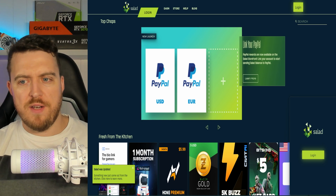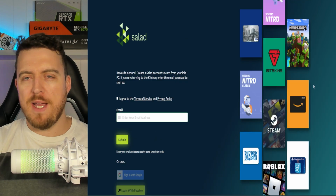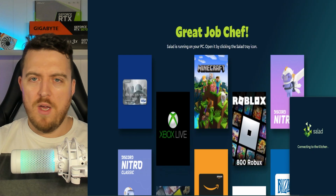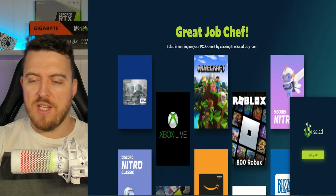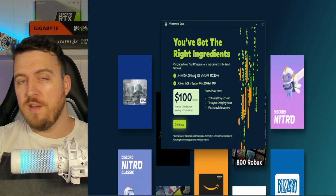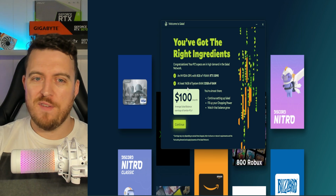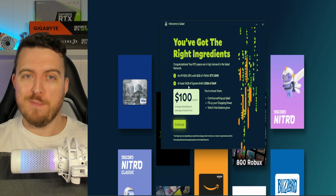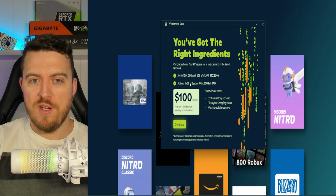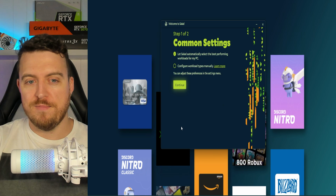All right, so Salad has been installed. We're now going to need to log in, which will take us back to our main page here, and you'll enter your email address and log in the same way you did when you registered. It'll now log you in and connect to the kitchen, and we will click set up PC. It says you've got the right ingredients, so it's auto detected what I've got in my PC here. Now it does recommend at least 16 gigabytes of system RAM, which most people in 2025 I think have got. If you don't, you won't be able to run this. So it's got the 3090 in there. We've got the 32 gigabytes of RAM, so we're good to start moving through.